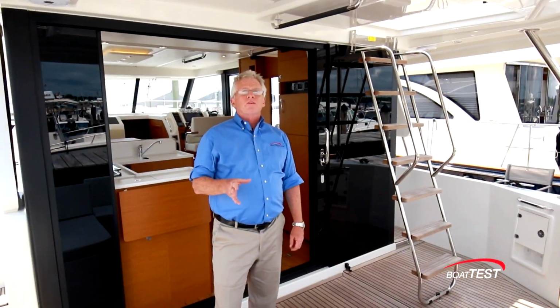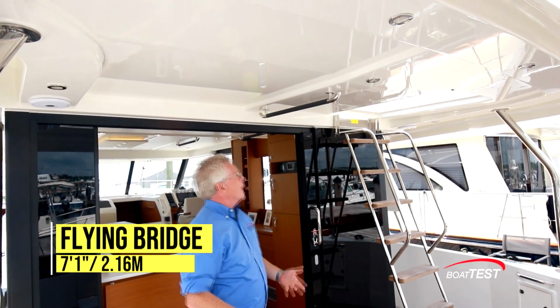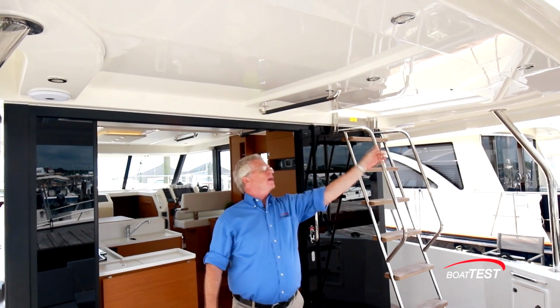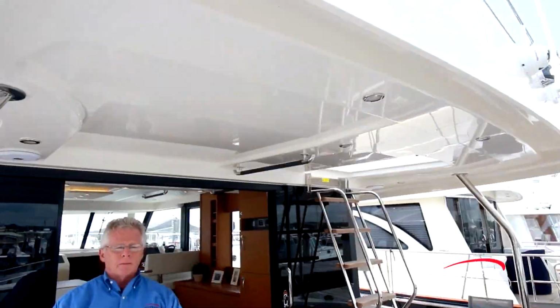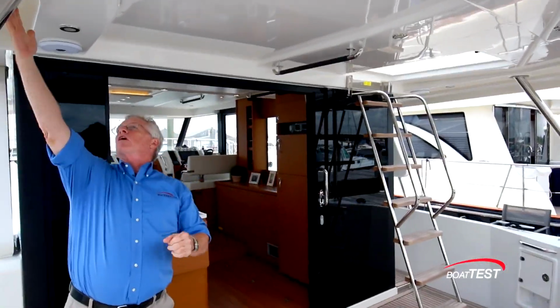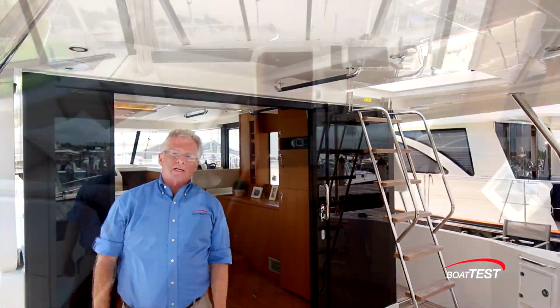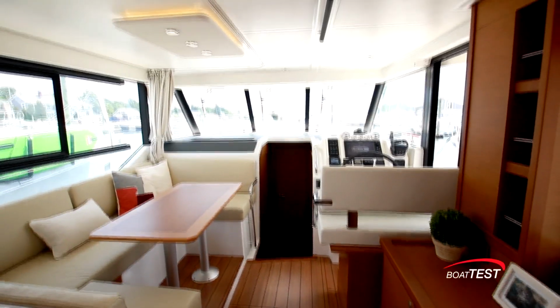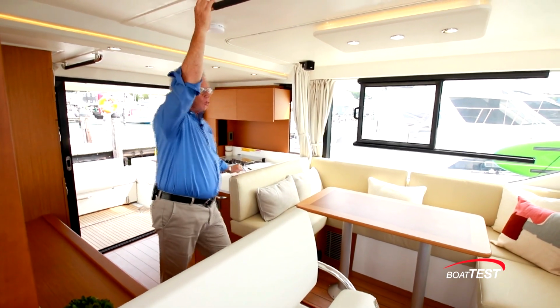Now all this is under the protection of the extended flying bridge deck, 7 feet 1 inch off the main deck. There's a grab handle in the center, LED lights, and notice there's a recessed area going around the perimeter. There's an optional enclosure that can be rolled up, and when it is rolled up, it tucks into this recessed area and then gets covered over. Nice and slick. Now as we make our way back inside to this forward gathering area, notice grab rails up above, always something to hold on to.